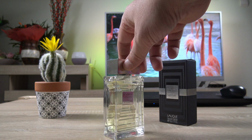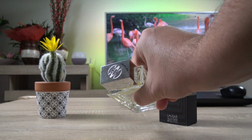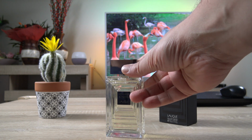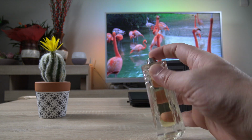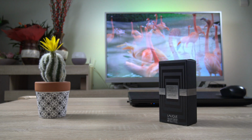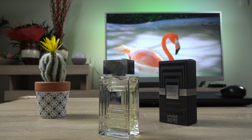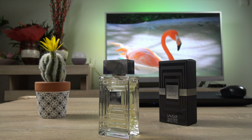Look at this bottle. You also have the Lalique logo embossed on the top of the bottle, some info on a sticker on the bottom of the bottle also, and the atomizer is actually really great also. Sprays a lot of juice, covers a lot of skin, and the scent itself is beautiful. As I said, violet, oud and spices. This is the main theme of this fragrance.